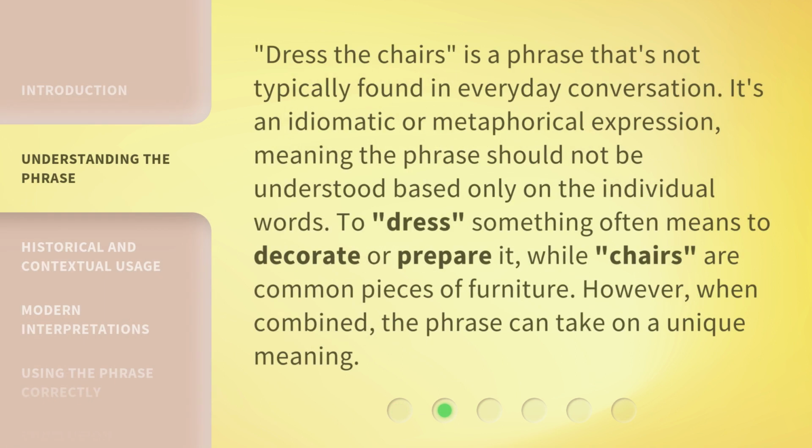Dress the chairs is a phrase that's not typically found in everyday conversation. It's an idiomatic or metaphorical expression, meaning the phrase should not be understood based only on the individual words. To dress something often means to decorate or prepare it, while chairs are common pieces of furniture. However, when combined, the phrase can take on a unique meaning.